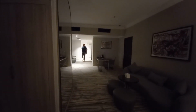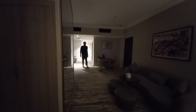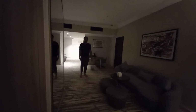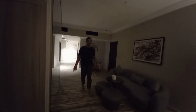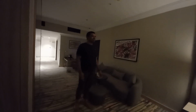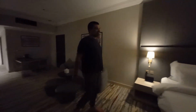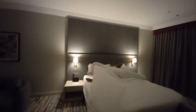I flew all the way to Qatar, and the driving was very crazy. And finally, I'm here in the hotel. So it's like 4 o'clock in the morning back home in Oman, and finally I have a bed. I have a bed in front of me. So that's all. Good night, and finally, after a long day, I can finally sleep.